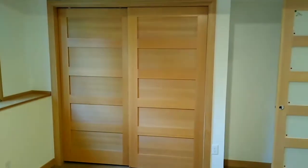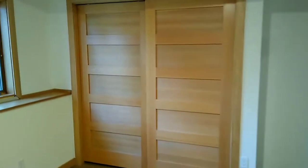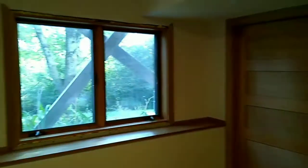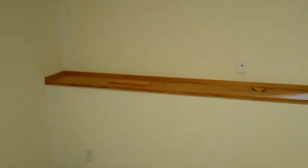And on that same theme, I'm down in the basement guest bedroom now. So these closet doors are on as well. This room is actually just about done. Just need a couple more pieces of window trim. And I got the caps on these walls. So we just used some oak plywood, did a nice edging, and some trim.